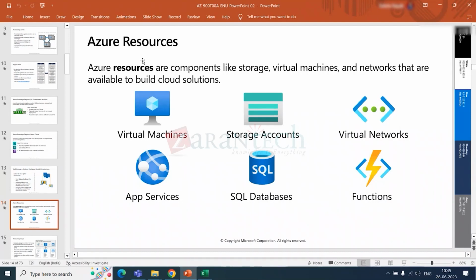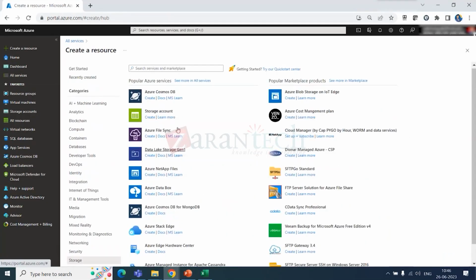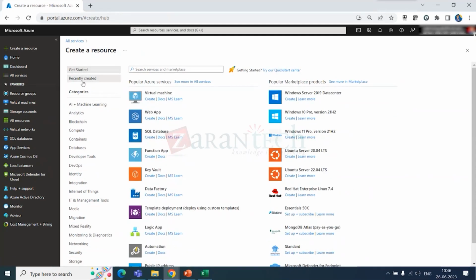Now, Azure resources are components like storage, virtual machines, and networks. They are all available to build cloud solutions. Like virtual machine, storage account, virtual network, app services to deploy your web apps, SQL database for relational database as a service, function app as a serverless compute category. These are all different Azure resources and components that you can deploy from the Microsoft Azure portal like this, and you can search for those resources from here and then create the same.